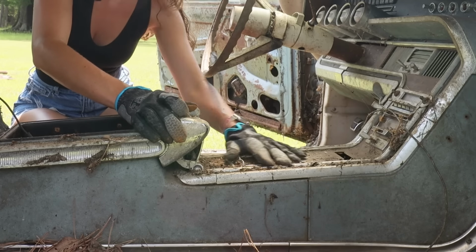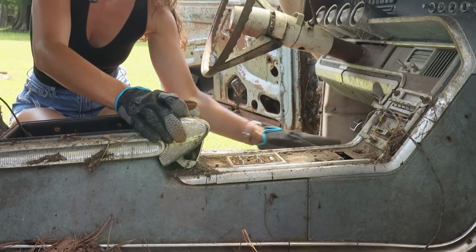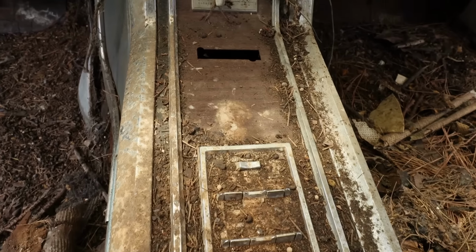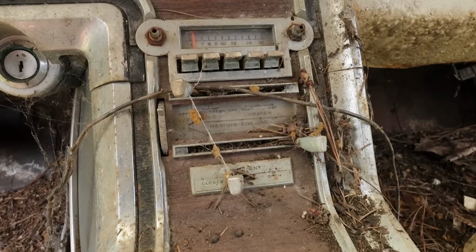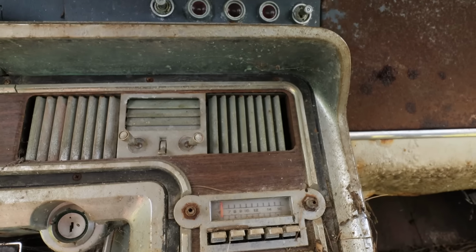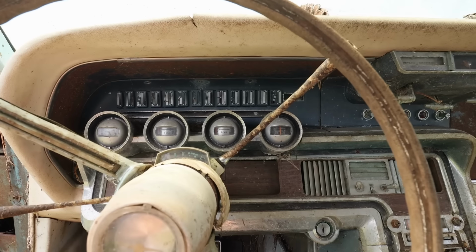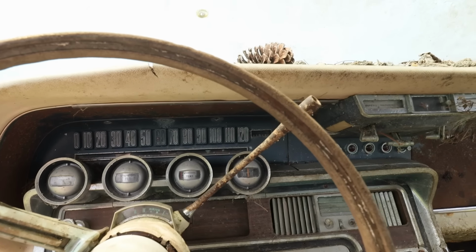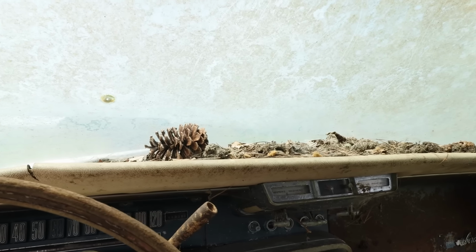Look at that. That's all the power switches. How cool is that though, really? It's all still there. Now, I've heard of laying stuff on your dash going down the road, maybe a sheet of paper or phone charger or something like that, but I think that's pretty ridiculous.